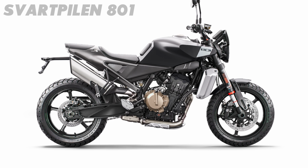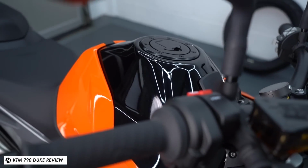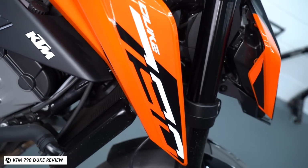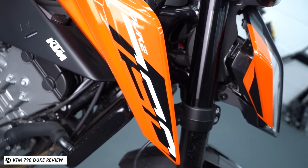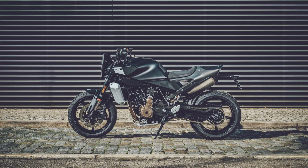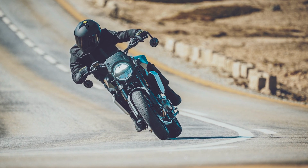Now, bikes should be in dealers, they say, by June this year, and the starting price is £10,499. Now, my immediate thought is that that's quite a lot more than the 790 Duke, which I guess does a similar job, because that bike starts at £7,999. But look, I'm not a massive fan of the KTM looks in general, and specifically, you know, the 790 Duke has slightly unusual proportions, whereas for me, the Svartpilen looks absolutely fantastic, and it certainly is something that I'd consider buying from an aesthetic perspective anyway.